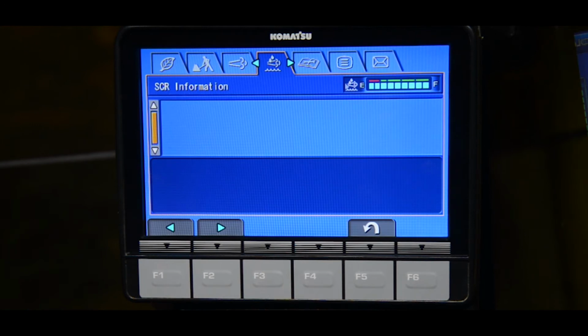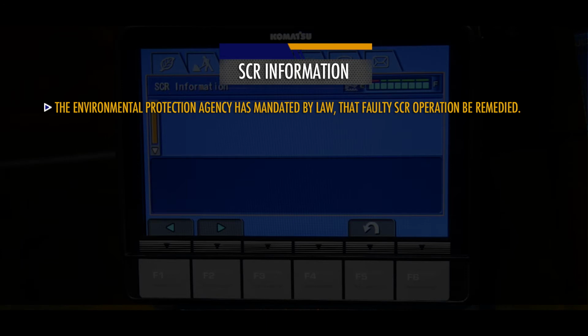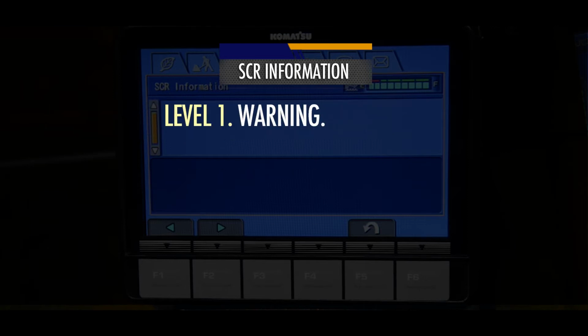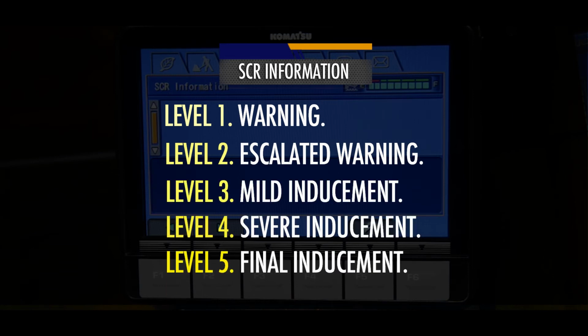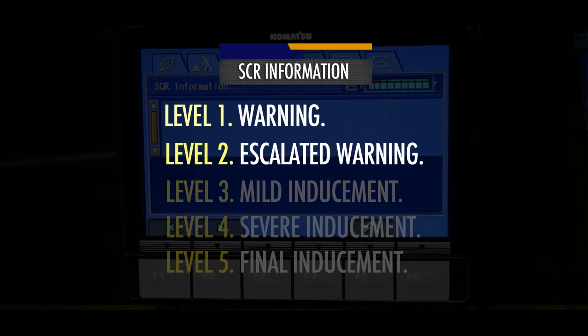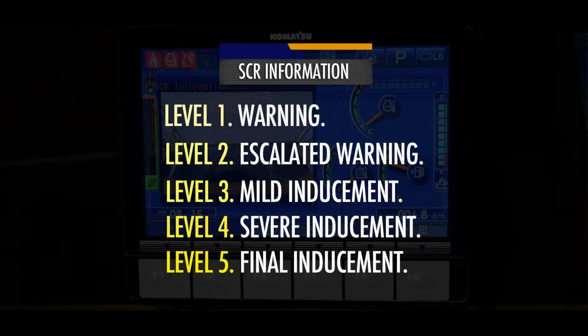Now let's scroll to the next tab, SCR information. The Environmental Protection Agency has mandated by law that faulty SCR operation be remedied. This mandate is called inducement. Inducements come in 5 stages: warning, escalated warning, mild inducement, severe inducement, and final inducement. The early warning levels allow the operator to continue machine operation while the remedies are expedited. The later inducement levels progressively derate the engine output until the machine can no longer be operated. It may then be required to have a technician repair the machine. The operator should never allow the machine to reach final inducement level.